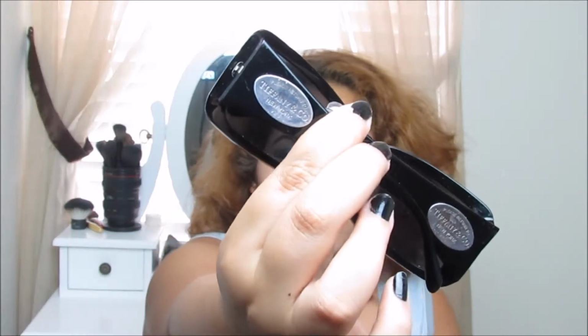Then I have this case, which I use in emergencies if I can't find my normal glasses case, which currently has a pair of Tiffany sunglasses in it that my stepmom found at work. I don't really wear these much, just when I feel like acting rich, which I'm not. If I feel like acting snobby, then I pull these out, because these are Tiffany & Co. It says it right there.